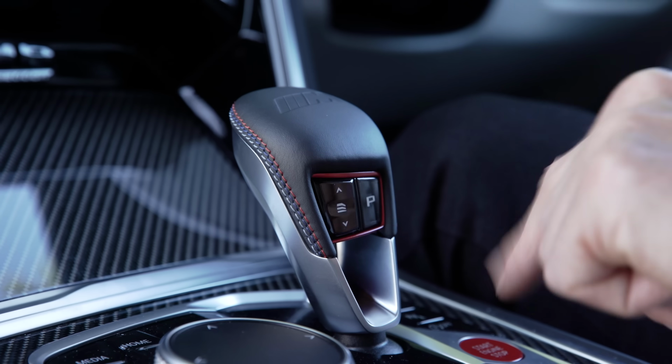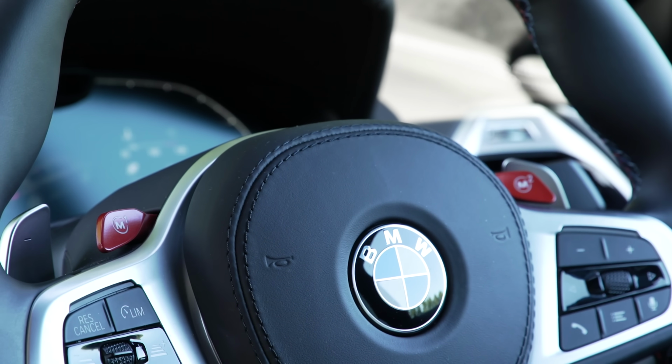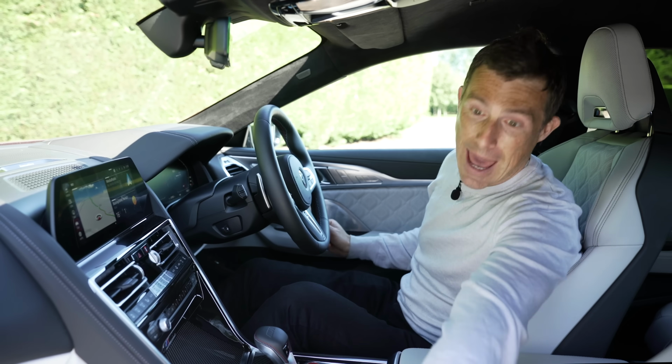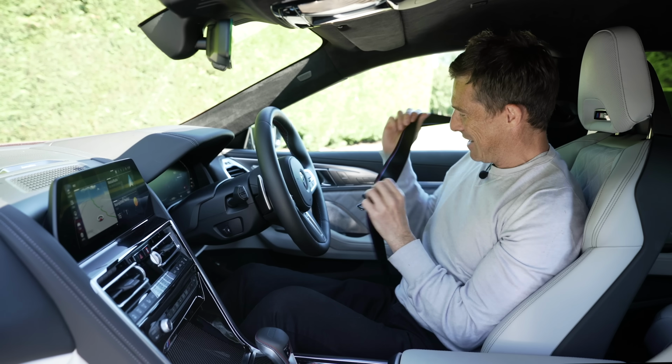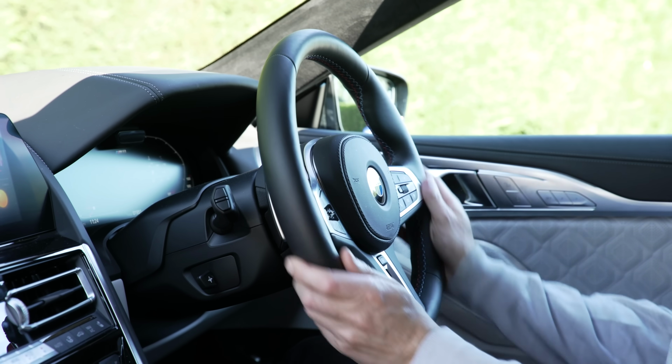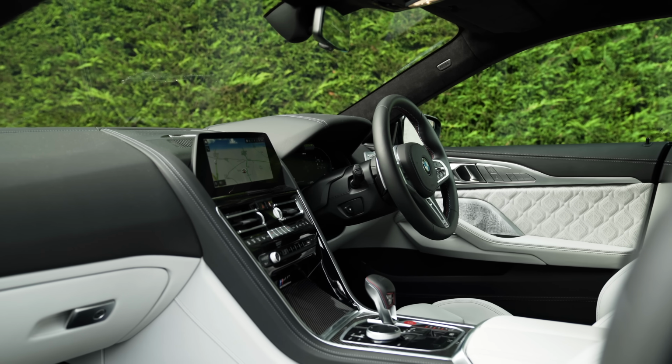You've also got an M gear selector there, red starter button. You've got special M buttons on the steering wheel, some M badging. You've got M kit plates. My personal favourite, the M striped safety belts. Love that. And of course an M steering wheel with M badging and more stitching going on there as well. It's really, really nice in here.